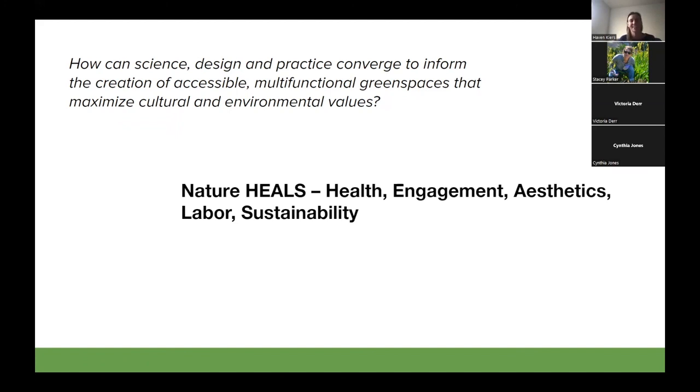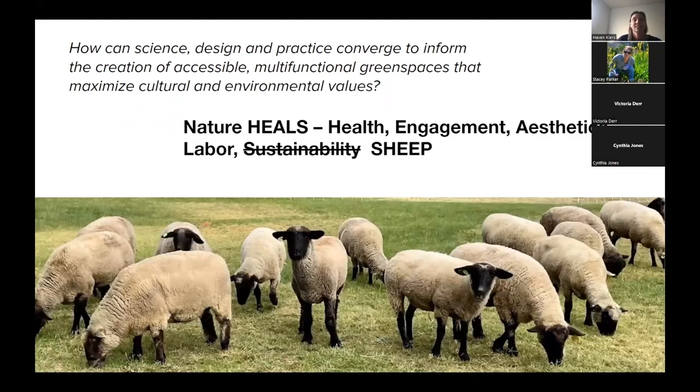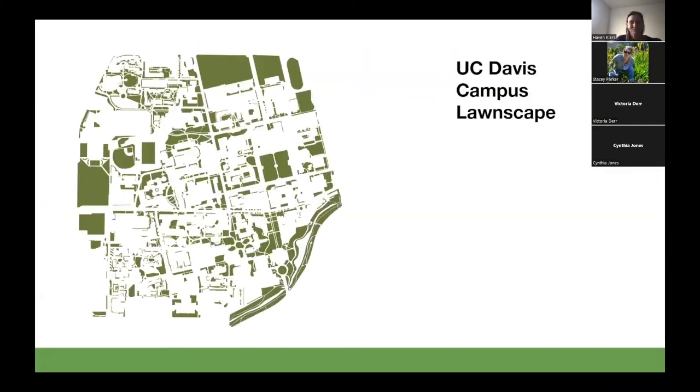And then that led into, what if sustainability was instead sheep? And so I got really excited about this concept. How can we bring sheep into the landscape, and all of the amazing multifunctional things that sheep can bring, in terms of their operational benefits in mowing lawns, their educational and engaging aspects, so cultural, but also environmental.